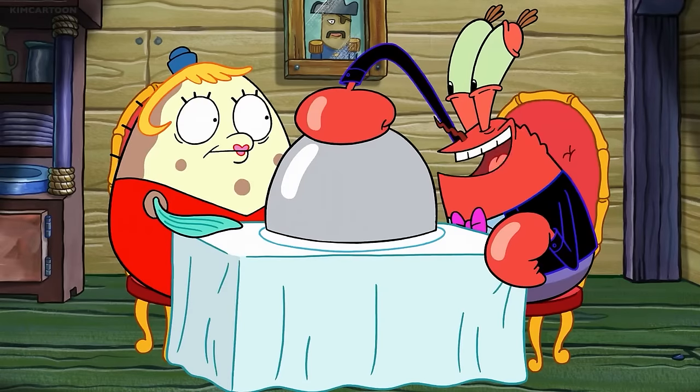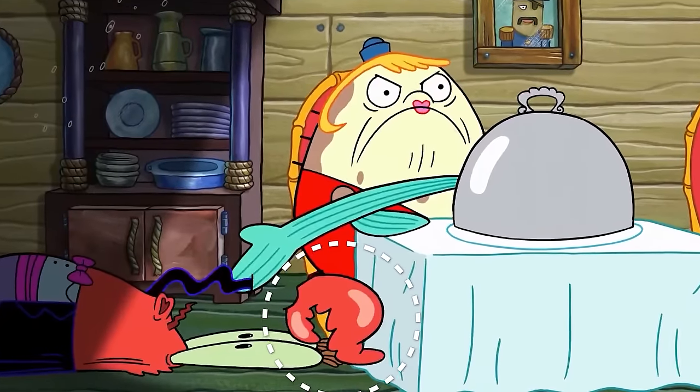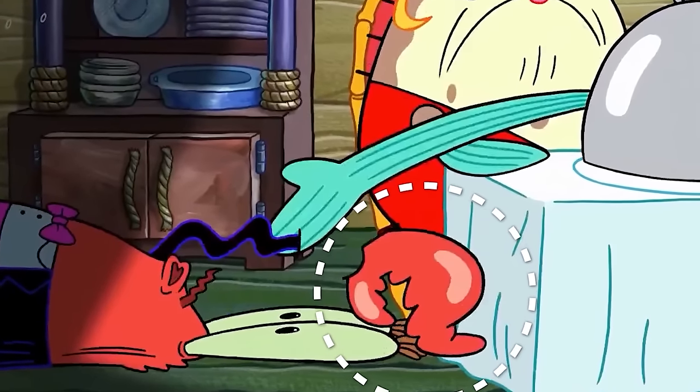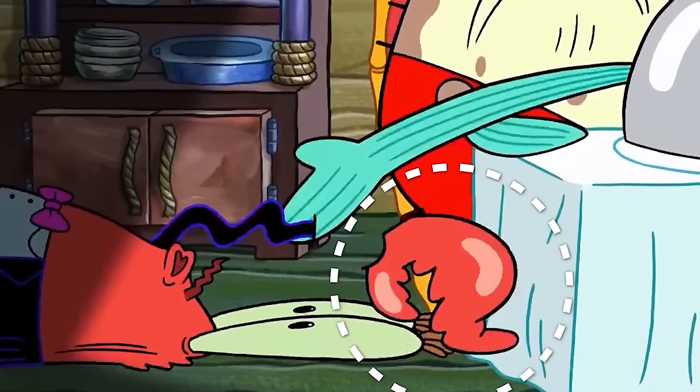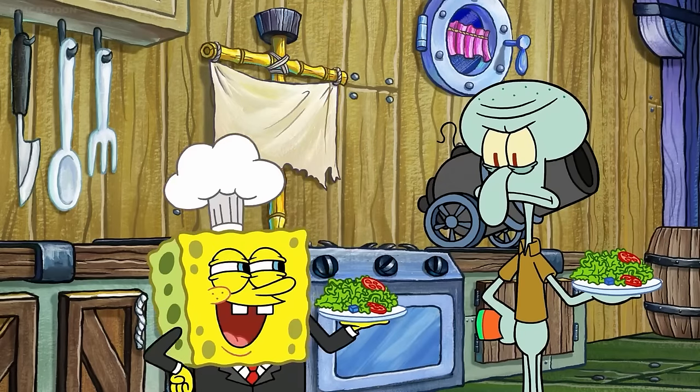Now, this one is really easy to miss since it only happens for one frame. But boom, Mr. Krabs' claw detaches from his hand. For a whole frame, it looks very odd and was definitely a mistake. And hey, I've got even crazier mistakes coming up, so stay tuned.